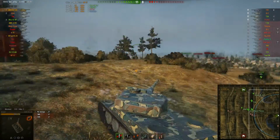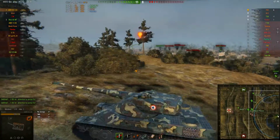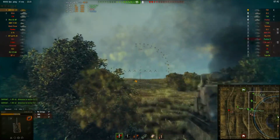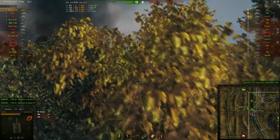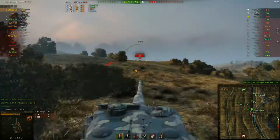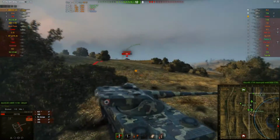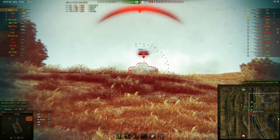So now there's 4 enemies left: an IS-3, a T-34, a Panther, and a T-30. T-30's well out of view and been spotted by the Panther, I would assume. There he is. And here is where I make a critical mistake. I stay out in the open way too long. The T-34 and the IS-3 aim at me.